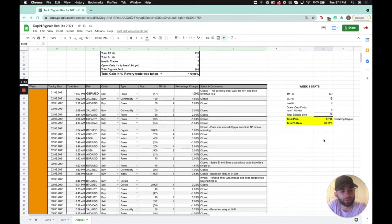All right, so week one. Here on the right hand side, we've got our week one stats. Total TPs that were hit are 60, stop losses hit 16, total signals sent was 76. So as you can see, we're averaging about 10 to 15 signals per day, which is a lot of signals. But at the same time, we have had some great results. 9,759 pips were caught. This is not including crypto because it would inflate this number dramatically. And then the total percentage gain, 48%.